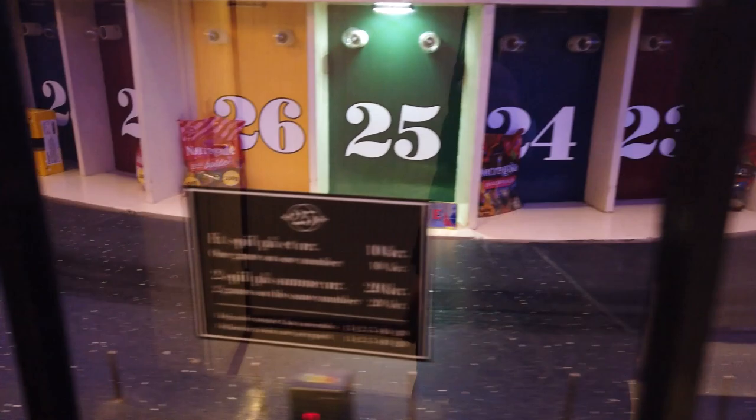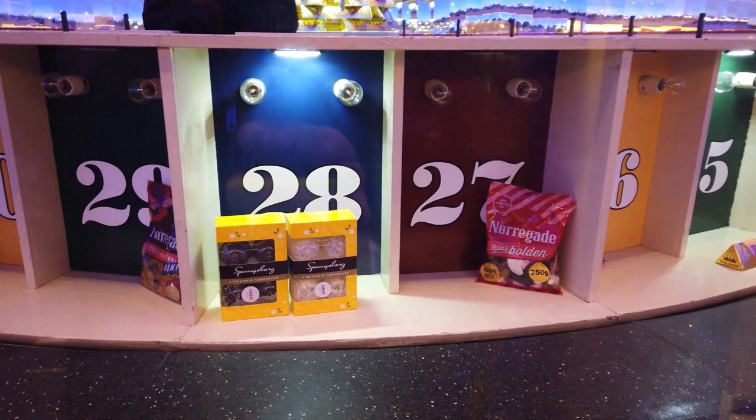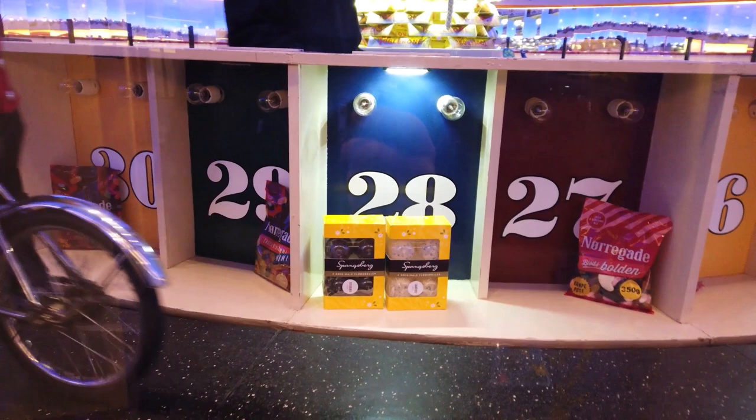Are you going for table or in as well? Yeah, I'm going to go for 28. Okay. So, all we need is for one of the bikes to stop in front of our numbers.